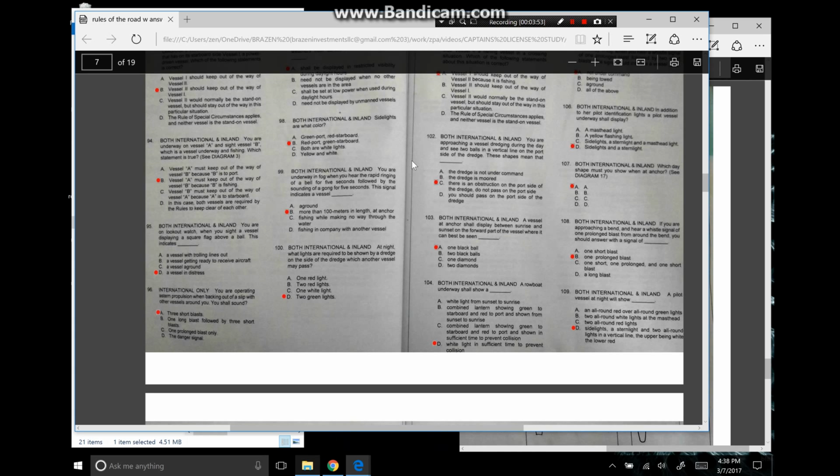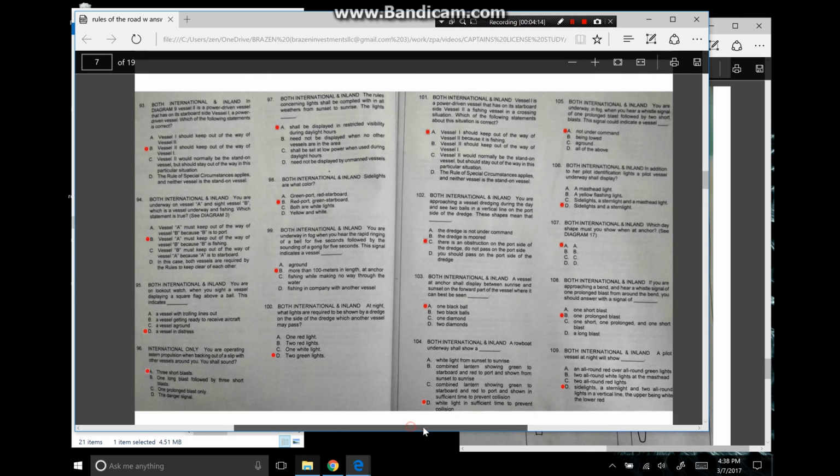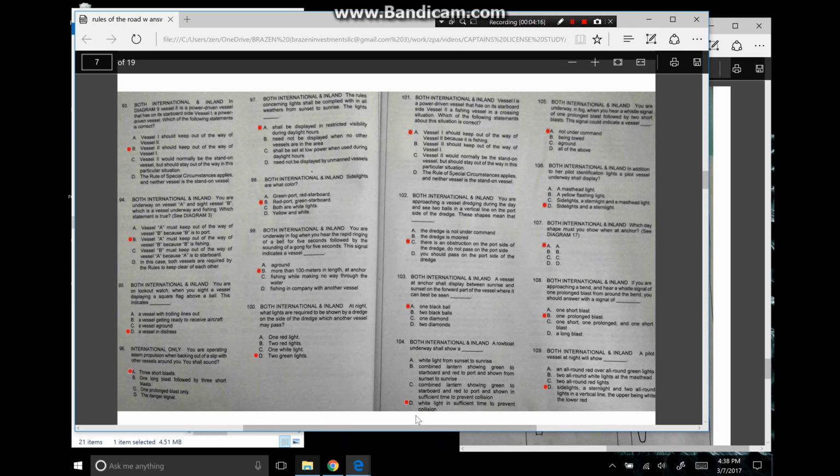So 104, both inland and international, a rowboat underway shall show D, a white light in sufficient time to prevent collision. If it's only a rowboat, it's up to them to flash that white light in sufficient time to prevent collision only.